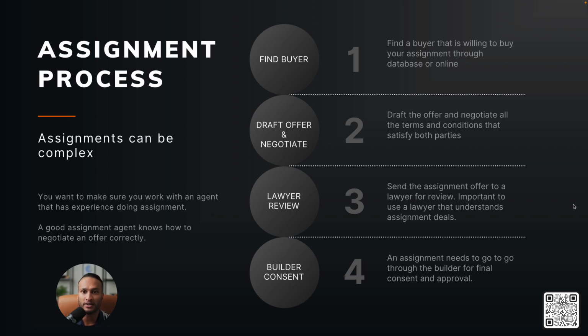Now, step number one, very simple. Find a buyer that's willing to buy your assignment through the database or online or any other source that you found a buyer through. Step two is to draft an offer. Draft the offer and negotiate all the terms and conditions that satisfy both parties. In an assignment, just like a regular transaction, it has to be a win-win. You can't expect to get hundreds of thousands of dollars more than your original price if the buyer can actually go and buy something for much cheaper, right? So there has to be a win-win scenario.